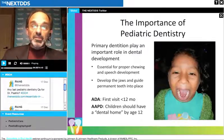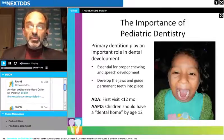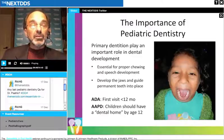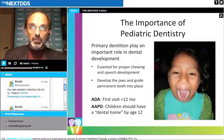The other piece is that they help to develop the jaws, and they guide the permanent teeth into place. Early loss of primary teeth can lead to space problems and orthodontic difficulties. So the new standard of care is that children should be seen when their first tooth erupts or no later than 12 months of age.